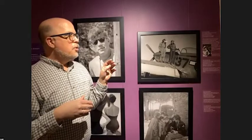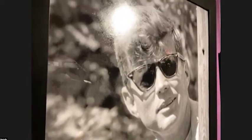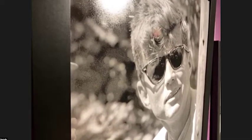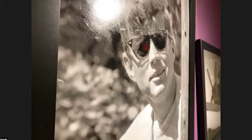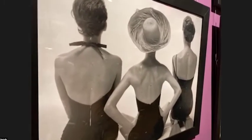So Toni Frissell had terrific access. She seemed to have grown up in a pretty swing part of the world herself. I mean, she's from New York originally, but she came from a pretty affluent background. So she had terrific access to other individuals. I think that she was one of the photographers chosen to cover the Kennedy and Bouvier, so Jackie O, wedding when they were first married in the 1950s. Before he was president, of course. And so this is one of the photographs that we see from that time period.